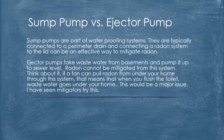Let's look at the difference between a sump pump and an ejector pump. Sump pumps are part of waterproofing systems. They are typically connected to a perimeter drain, and connecting a radon system to the lid can be an effective way to mitigate radon. Ejector pumps take wastewater from basements and pump it up to sewer level. Radon cannot be mitigated from this system.